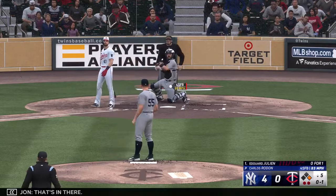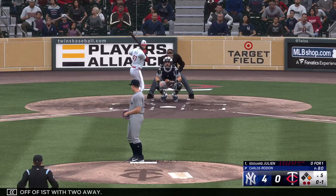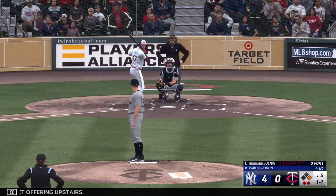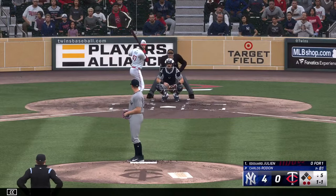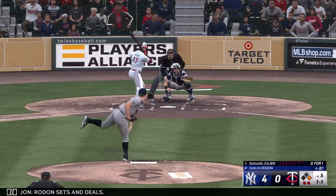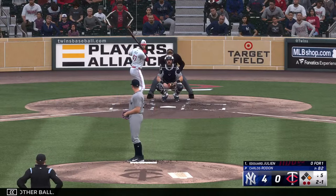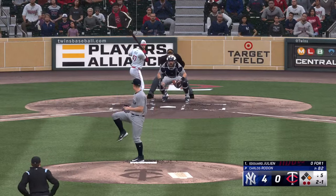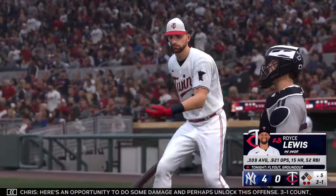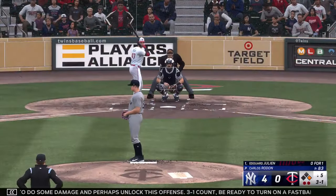That's in there. Kirilloff off of first with two away. Next offering upstairs. Rodon sets and deals. 2-1. And another ball. That misses. 3-1. And the count is 3-1. Here's an opportunity to do some damage and perhaps unlock this offense. 3-1 count. Be ready to turn on a fastball.